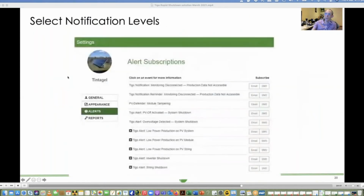So once the system's actually set up on the portal, which is easy to do, it's a matter of selecting what alert subscriptions the client or the installer might wish to receive. And it's just a matter of saying, do you want them as an email or an SMS? And you just click those.